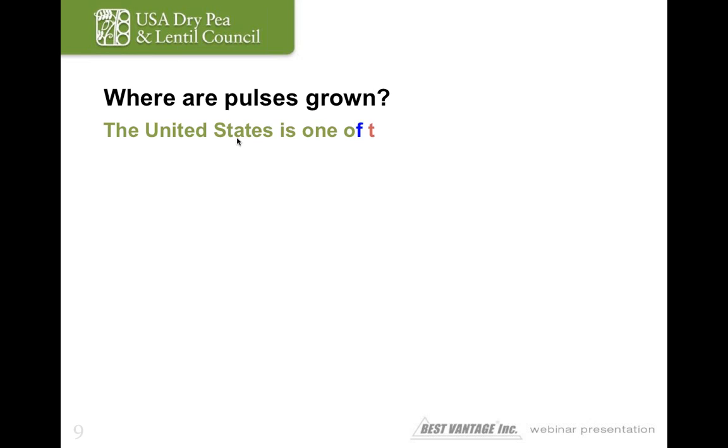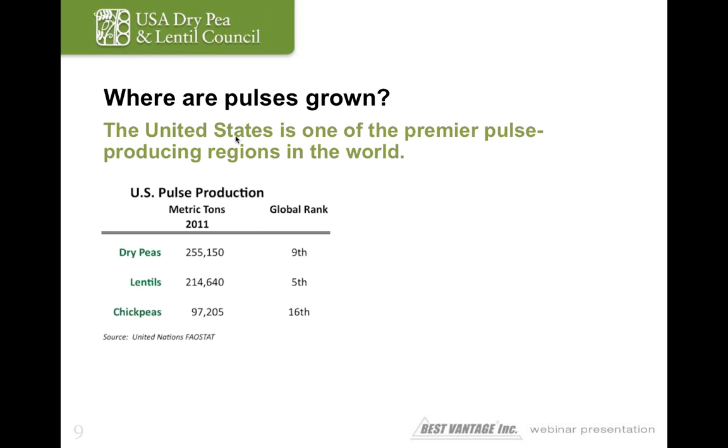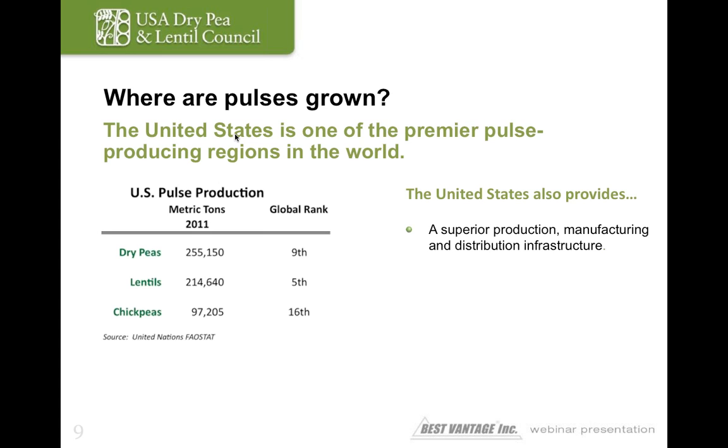Well, where are they grown? North America is a very important source for pulse production. The United States is one of the premier pulse producing regions in the world. And under here, you can see that the level of production is very high. We rank 9th in the production of dry peas, 5th in the production of lentils, and 16th in the production of chickpeas.